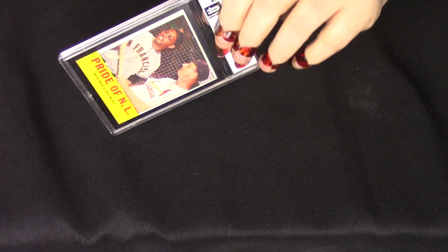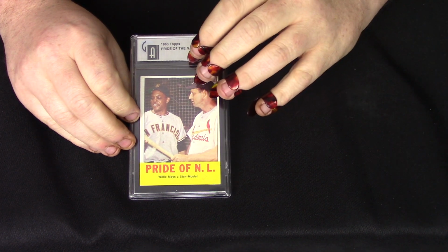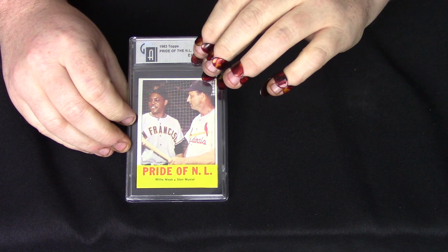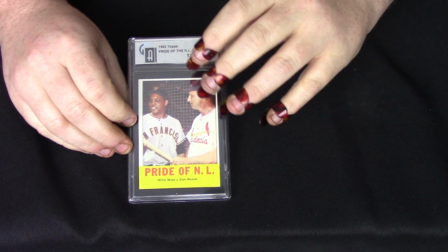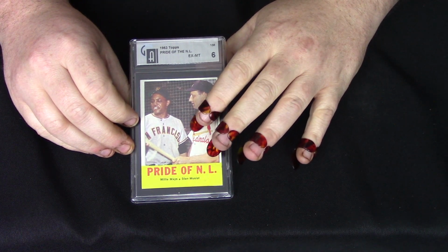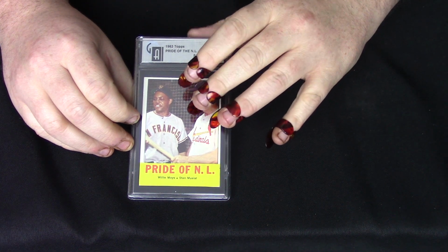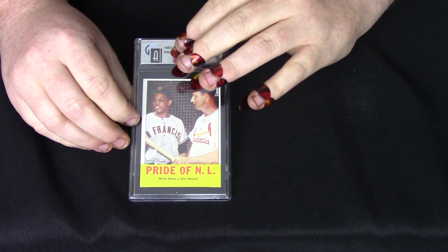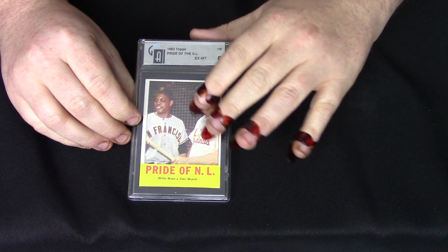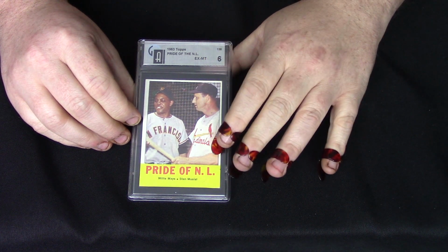Next card is a 1963 Pride of the National League featuring Willie Mays and Stan Musial. It is graded 6, excellent mint. I'd value it at maybe $30 to $40.